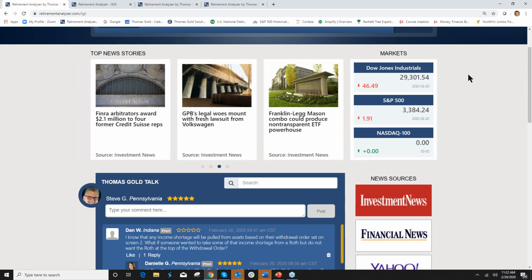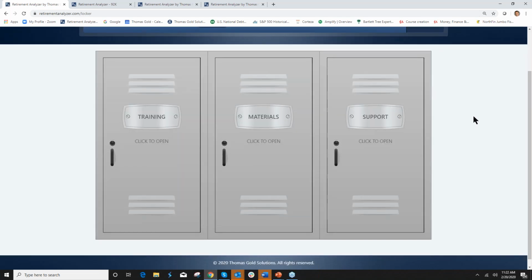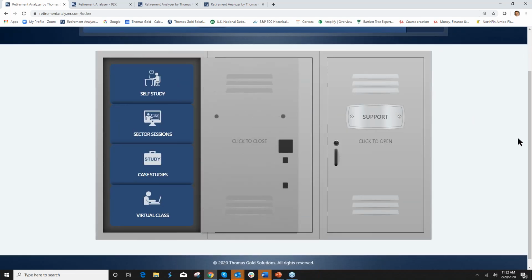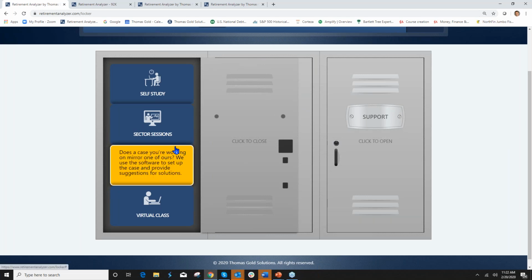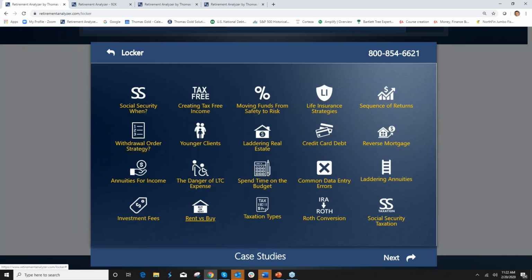Okay? Now, very quickly, let's jump to the locker. The locker houses a lot of surrounding material. You can see under the left-hand door, there's all sorts of recorded training in here. So those sector sessions I mentioned, they're right there, all of the recordings. We also have case studies. I love this section. Steve and I took all of the big topics we faced with our own clients, broke it down, showed you not only how we would build the file, but how we would set up the sales process, what we would print out, etc. So take a look at those.